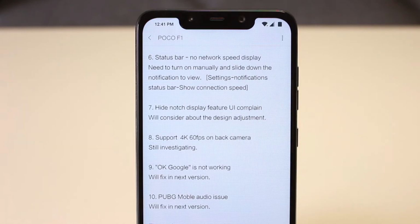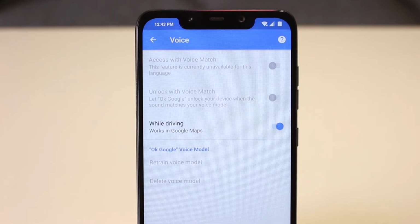Not sure if Pocophone does it purposely or what, but not being able to shoot 4K 60 frames per second video while the Snapdragon 845 supports it, it is not the first time. Not being able to use OK Google is kind of disappointing as it is really useful, especially when you are driving.